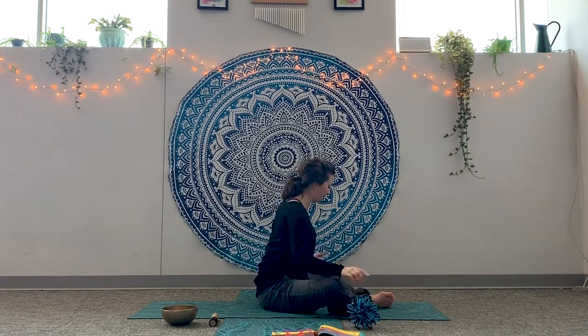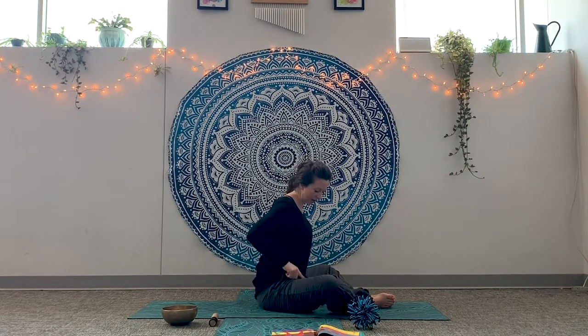Okay, so stingray, we're going to make the stingray shape with our legs, which is like kind of what we do for butterfly. So your feet are together and your knees are wide. That makes the shape of the stingray.